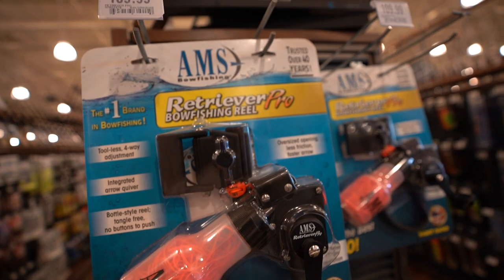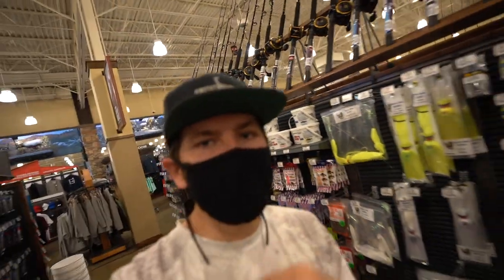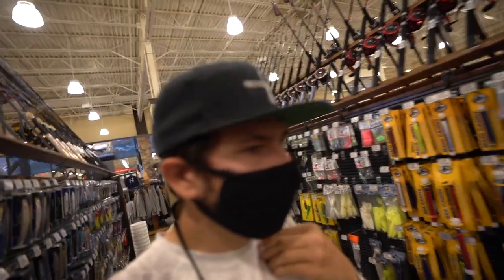Bow Retrieve Pro Reel, $109. Should I get a bow? And we have made our way to the catfish section. All right, let's go over to the bass stuff. Let's see, we need to find Bass Pro lures.